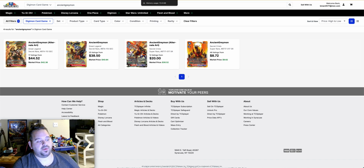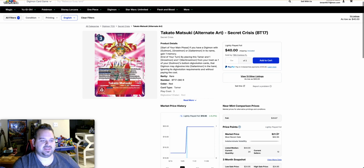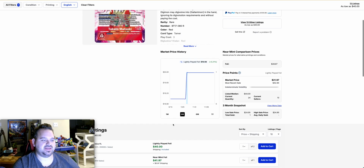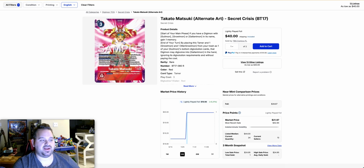So, going into some more stuff, some hype, we have Takato Matsuki was around $20, and then the Gallantmon stuff got announced. $40 is, well, that's a lightly played foil. Yeah, 40, 50. This card is going to be one of the ones people are running in the new Gallantmon variant, and it's just shot up exponentially. Market price is still low, but try and get it for that.